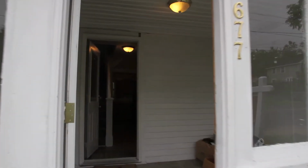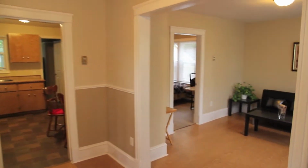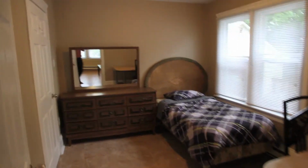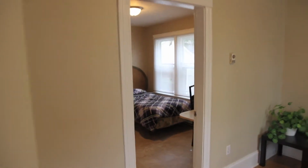So you enter into the front door, you have this little area. So you walk in the house, there is a common living area, which is nice. And then off this living area, there's a bedroom, which is the downstairs den one we were talking about. So it's a good size. So that would be one room you could rent out.